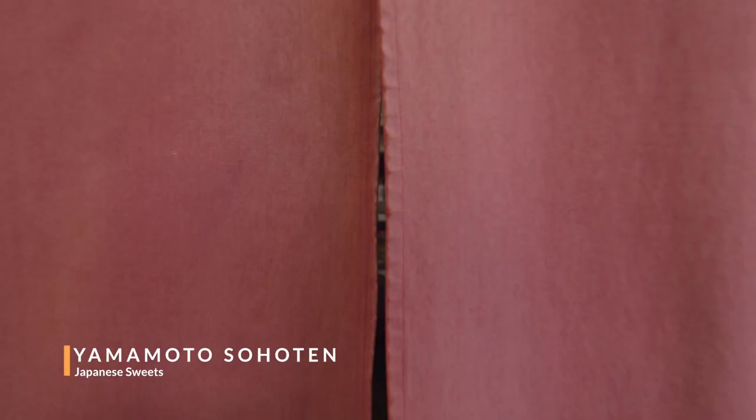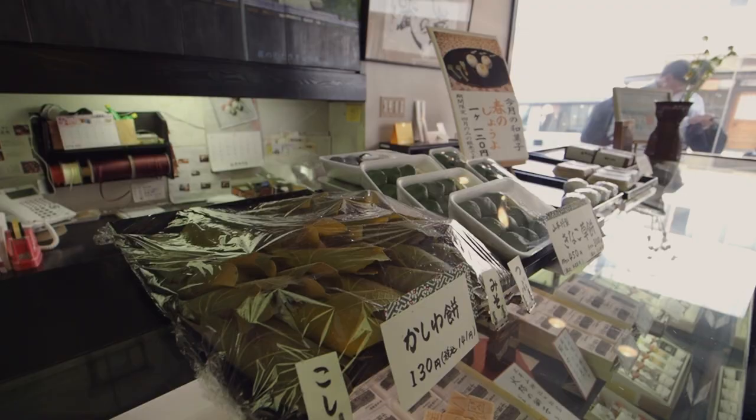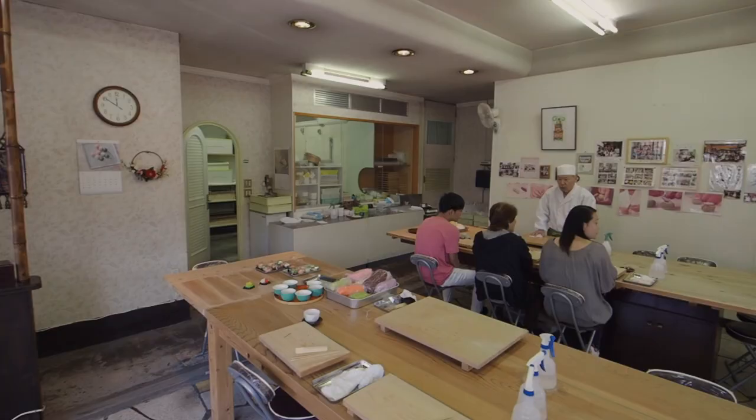Now, our first stop of the day is Yamamoto Sahoten, which is a Japanese confectionery shop. These sweets are called kashiwa mochi, and kashiwa leaves are used to make this. And these are used for Children's Day. To start our lesson, though, we had to cross the street to go to their school. And here's our teacher.